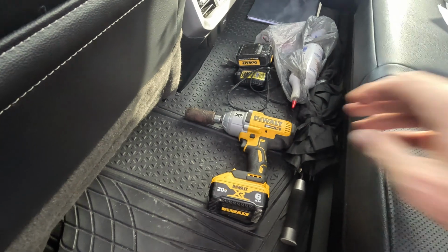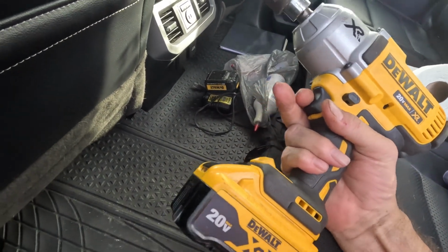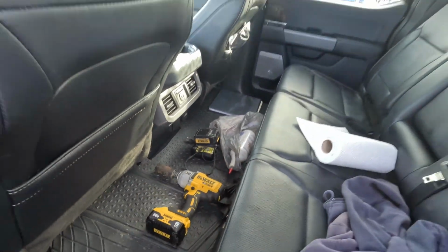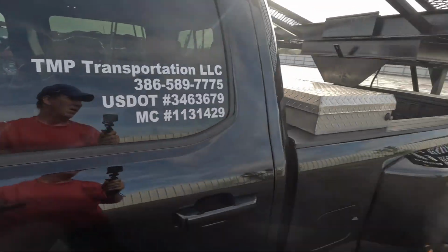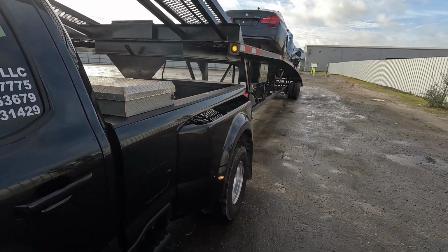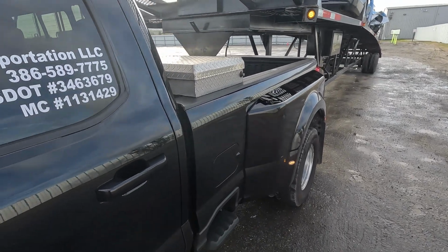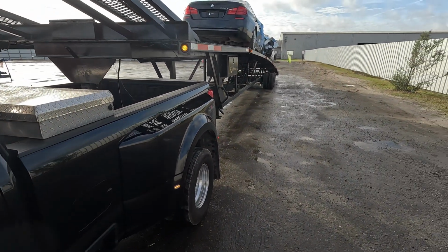So I do suggest getting one of these. It's a 1/2 inch drive, and that will definitely get the job done on the roadside. If you're broke down, you don't want to spin lug nuts or spin tire irons trying to break them loose to get them off. Get one of those. They're well worth it. All right, we will get you at unloading.